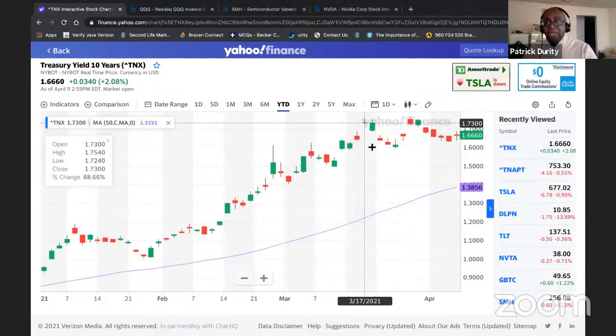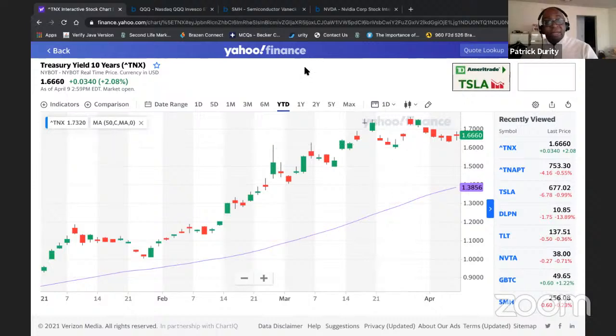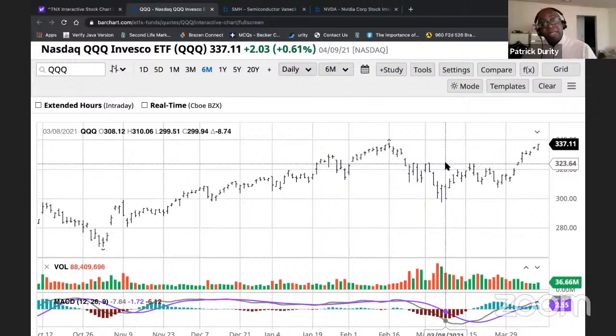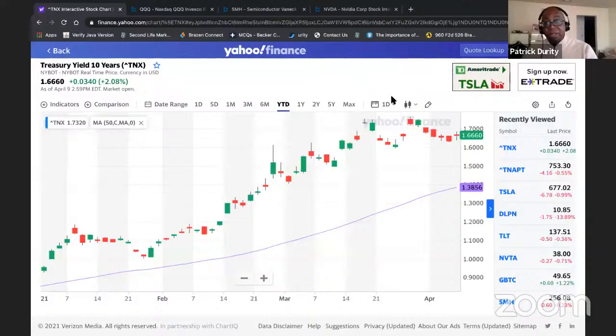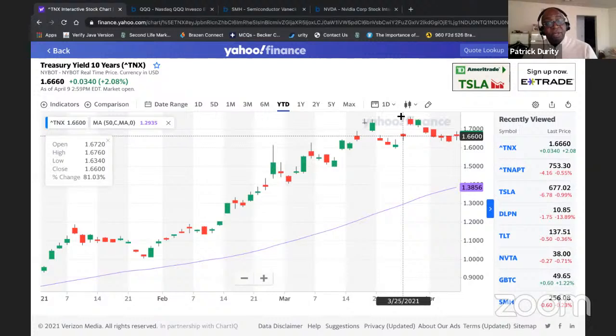I mean, you would think that if interest rates have really spooked the market, these evil interest rates, tech would rout, but indeed it has not. And then again, tech is moving up because the economy is strengthening. And I think that is indicative of the higher interest rates. These interest rates are not moving higher because inflation is high. It's because the economy is strengthening.